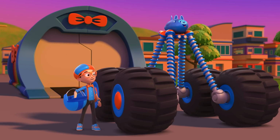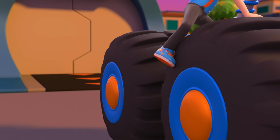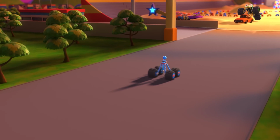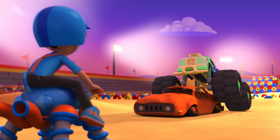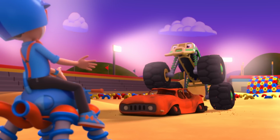Whoa, Debo! You have the monster truck wheels attachment? You're like a monster truck! All right, let's ride! Debo the monster truck is ready for adventure! Crash! Crash! Hey! It's me, Blippi, and this is Debo. You really crushed that car!